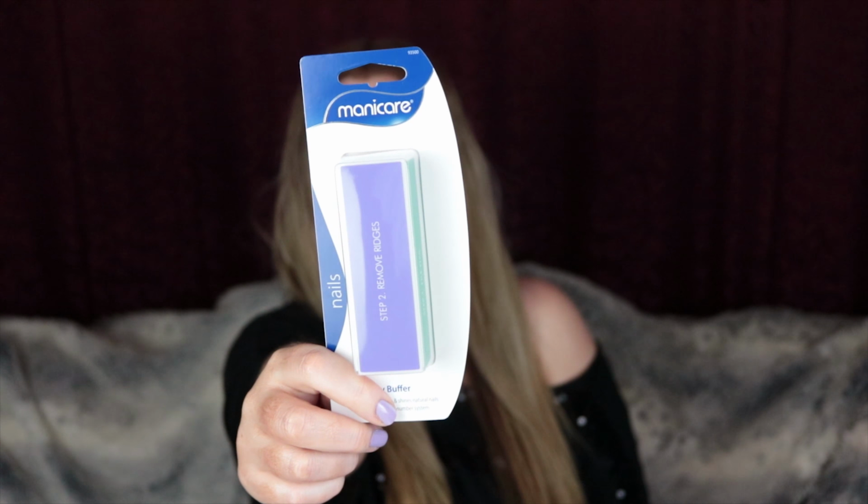This is the Manicure Nail Buffer. So I am stoked to give this a go. With this Manicure one, I actually tried the Manicure limited edition nail polish pads. I tried them yesterday and they work amazing. Just letting you know and putting it out there. Next product.